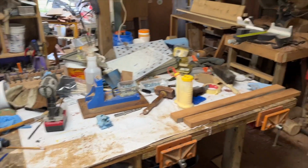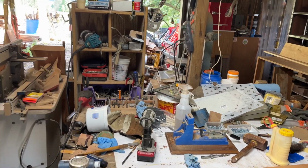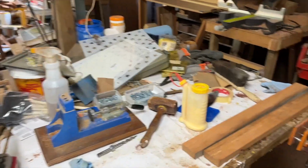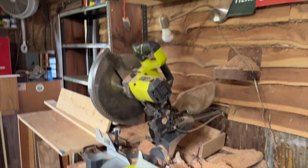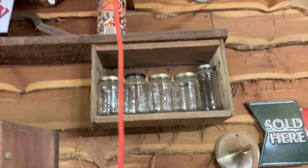This has been my assembly table, which had another shelf like that on it and one in between. So I had no room really to work. A lot of this scrap was for cutting boards. Got my wood stove, more clamps, more old stuff. This is going to the other side of the shop. Jars that I use making bee traps.